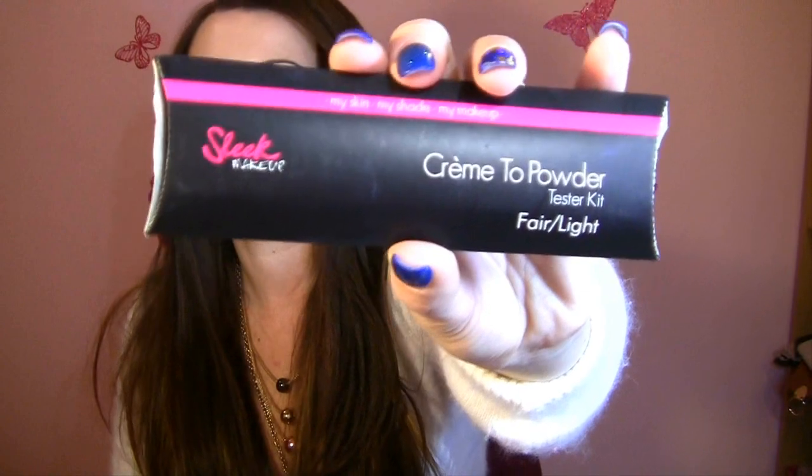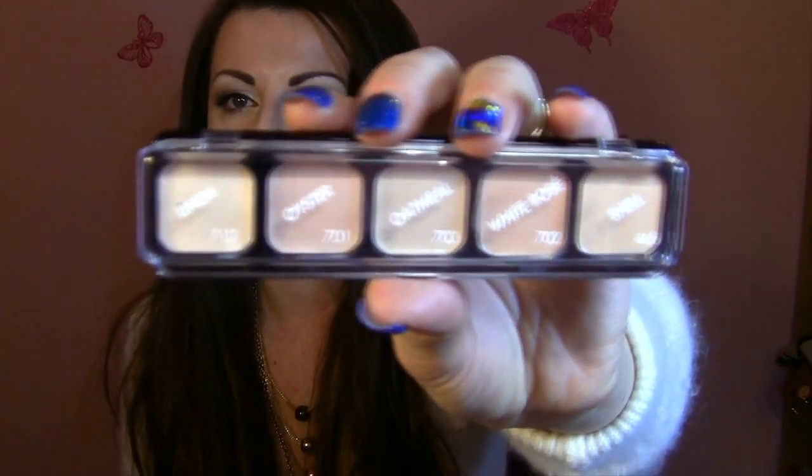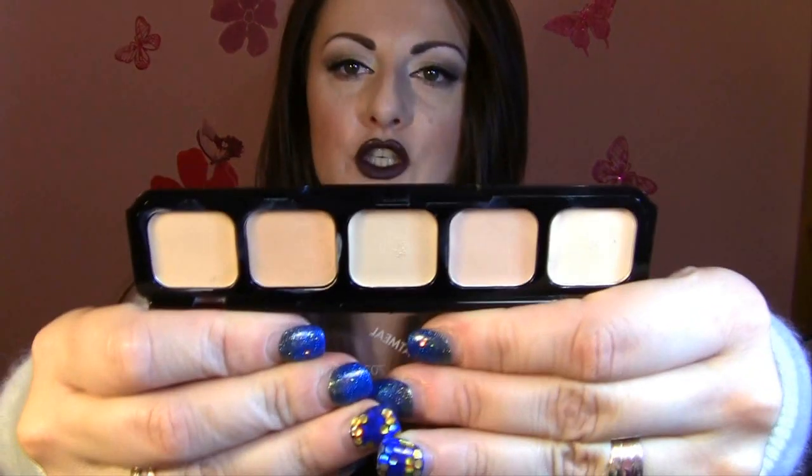I think I like all the products which I ordered, but this is the Cream to Powder Tester Kit, Fair to Light. On the website they also have big boxes of cream to powder, but I wanted to try this one first to see my color, to see the texture of it, and to see if I like it. And right now I really don't like it. It looks like this has five different eyeshadows, each with its name on it, and different colors, which look like this.